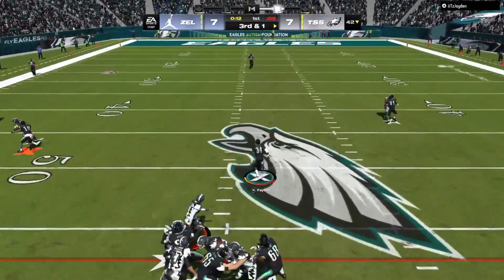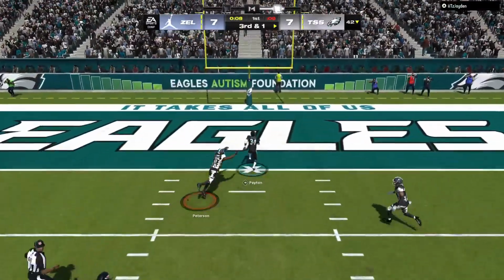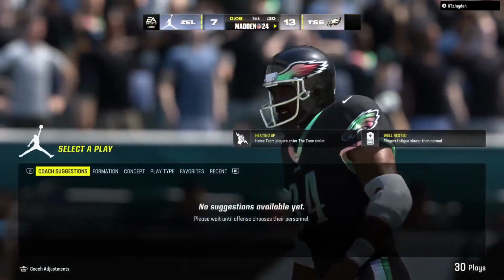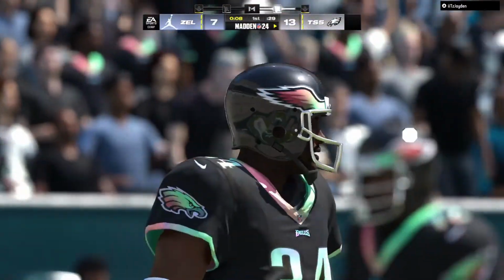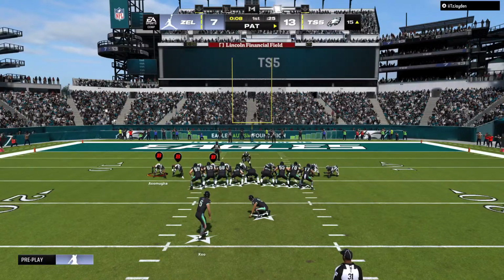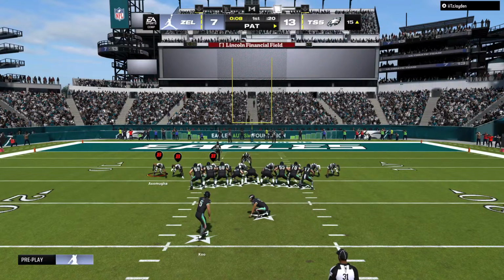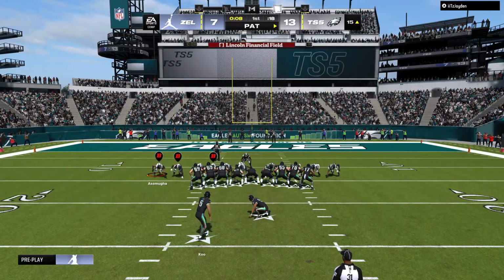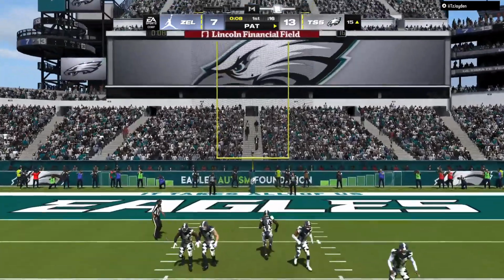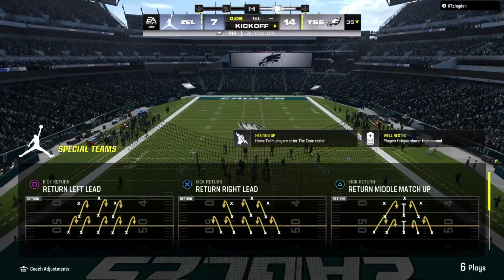Now a handoff inside. It's Peyton. Through the middle of the field. And all the way in for a touchdown. Walter Payton, 58 yards. And his guys have taken the lead. Extra point by Koo, up and good. And that makes the score 14-7.